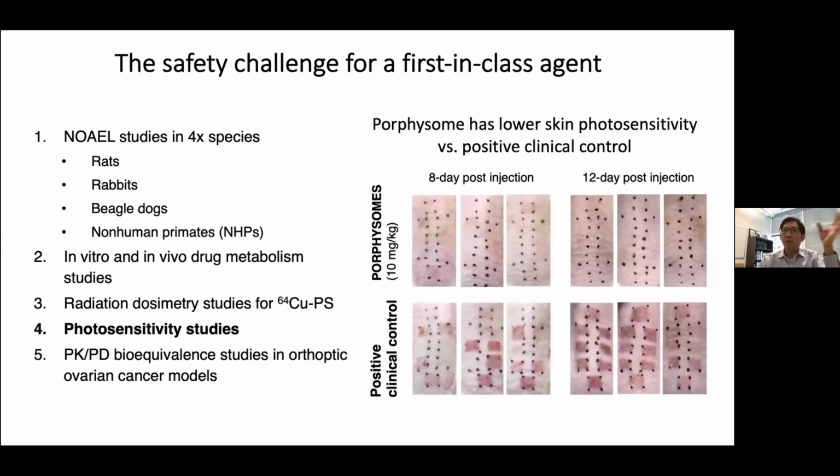Because we're working on a photo agent, we also have to do extra work on the photosensitivity study. For that, we did a very thorough study to compare the skin photosensitivity.